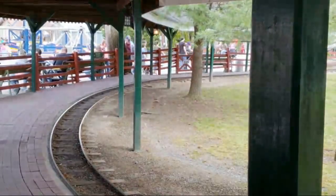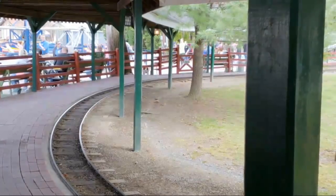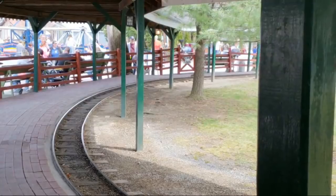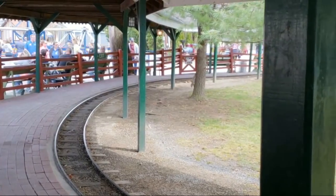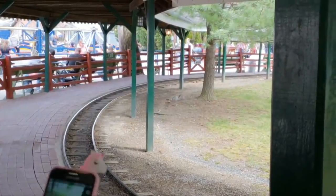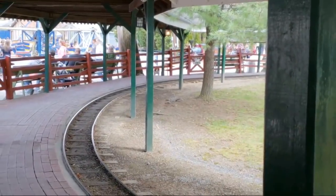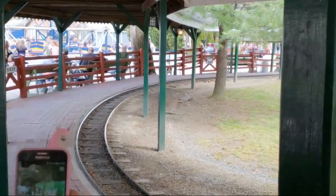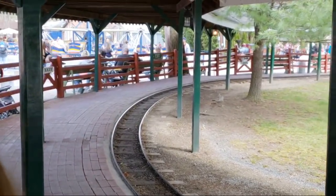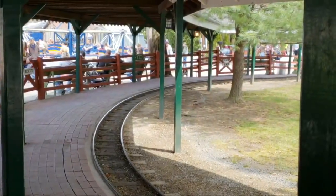Oh, we got a squirrel there. Well, if no one else votes, I guess we'll be sitting in the back. We'll be sitting in the back seat. Here comes our train.